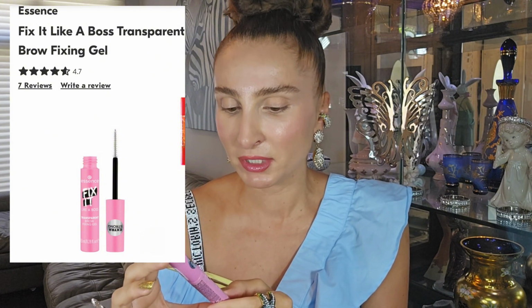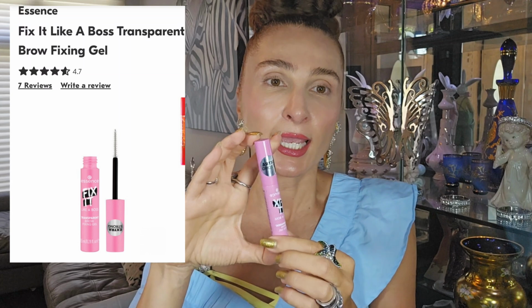This is my first time using Essence Fix It Like a Boss Extra Strong Transparent Brow Fixing Gel, and I purposely took it on my trip. I use it when I go to the beach and I want to still look good.